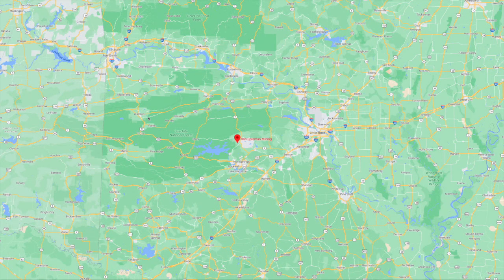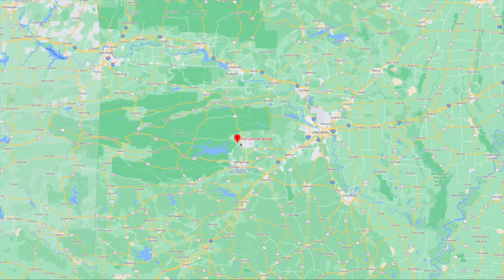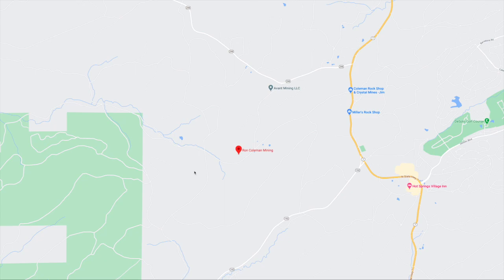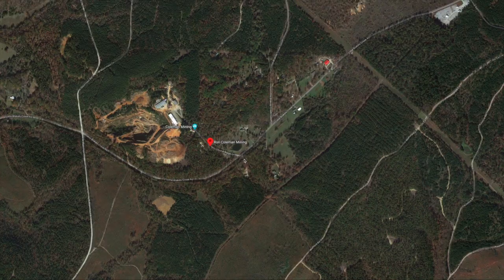Today we're going to visit Ron Coleman Crystal Mine. It is located just west of Little Rock and just north of Hot Springs, Arkansas. I'm going to zoom up over here a little bit so we can see more clearly how to get to it. I'm going to switch over to satellite view. There we go. And we're going to drive up this Crystal Ridge Lane.